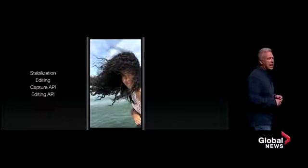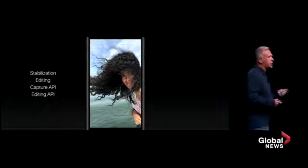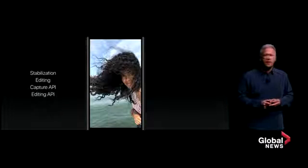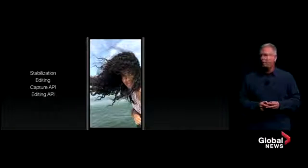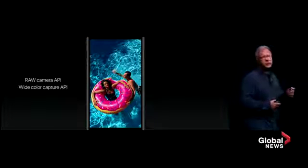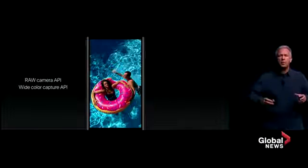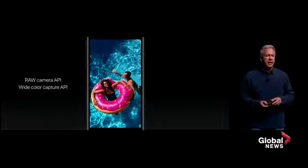So customers are going to love taking pictures with iPhone 7. They're also going to love taking live photos. They're already fun, and they've gotten even better with iPhone 7. Now we apply video image stabilization. When you take a live photo, you can edit it after you shoot it, like crop it or apply filters. And developers can capture and edit live photos within their applications with iOS 10. Developers are really excited that in iOS 10, you can now capture raw DNG files directly from the camera sensor and do even more complex editing. And for the first time with iPhone 7, they can also get wide color in the photos they take as well. So this is the best camera we've ever made on any iPhone.